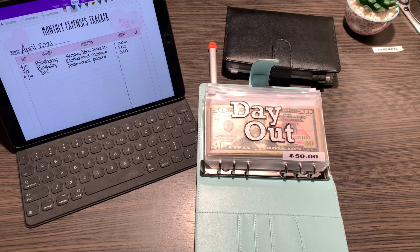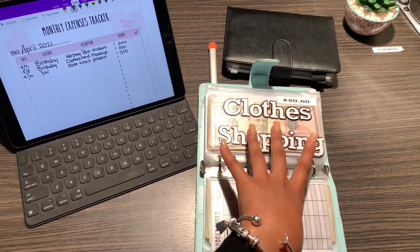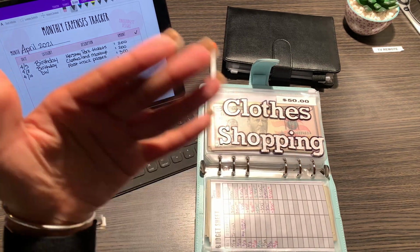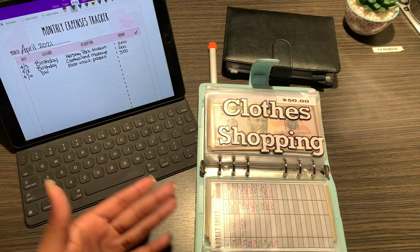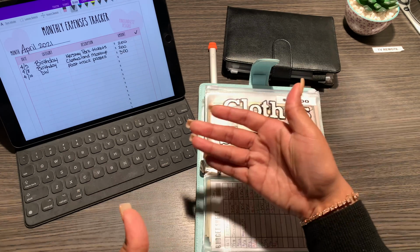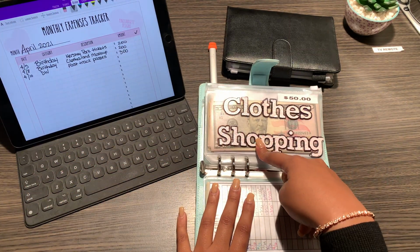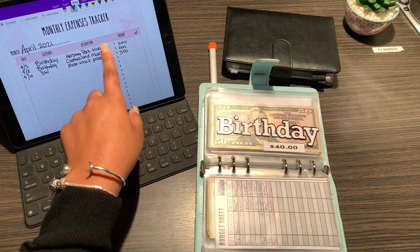Now I know you guys are probably wondering, because I have a clothes shopping envelope, why didn't I take the money out of my clothes shopping fund? That's because everything that was in birthday is everything and anything that had to do with my birthday. That's why that money got saved, so that I didn't just spontaneously spend money, which is what I'm known to do. So that's why it didn't come out of clothes shopping. It did come out of birthday. So that is 1 and 2.